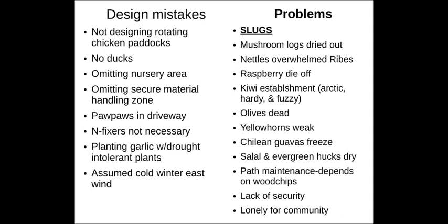Yellowhorns haven't done well. I think they need more heat and sun than we gave them. They would do better against the south wall, probably. Chilean guavas, although they're my favorite tasting berry for this climate, they're delicious. They need a little bit of protection when we have our cold freezes down into the mid to low teens. And I consistently did not give that to them, and so I killed off 2 rounds of them.